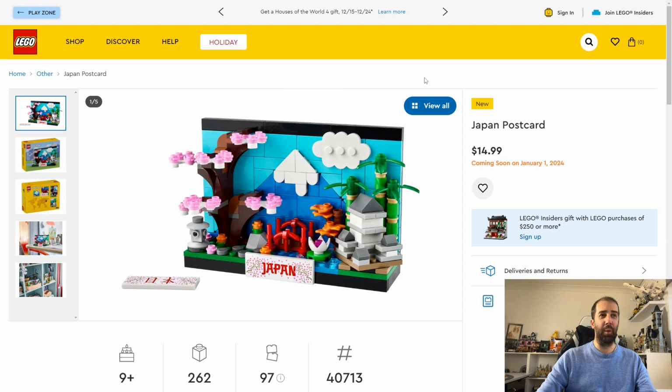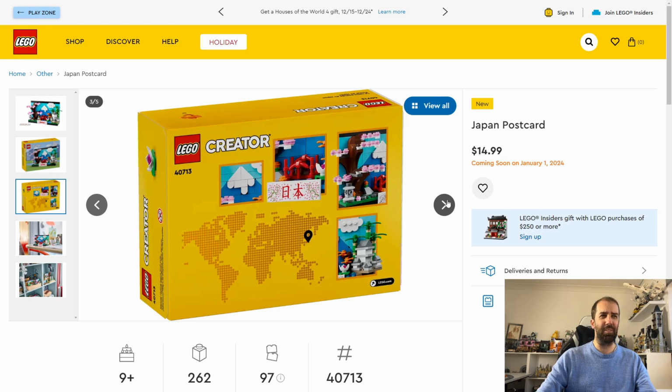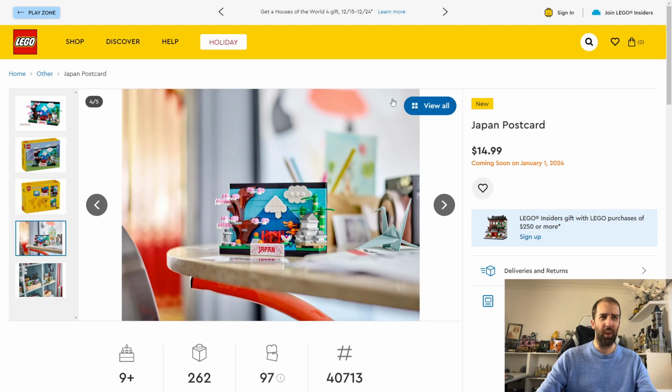And lastly, one of the postcards, this one being the Japan one, priced at $15 or £13.50. These are quite nice, little novelty items. Quite a few countries have been done now. I think the UK one's quite good. The Australia one's terrible. I think there's a US one as well. I'm not quite sure, but I don't look at these too often. But yeah, that's pretty cool.